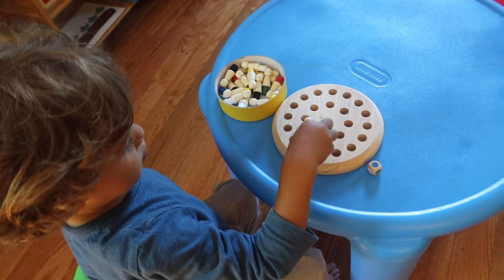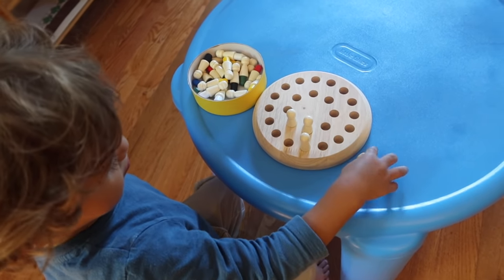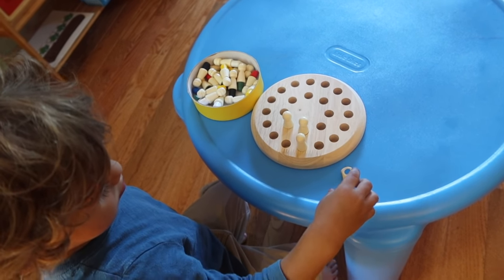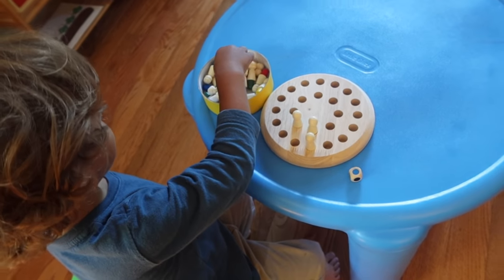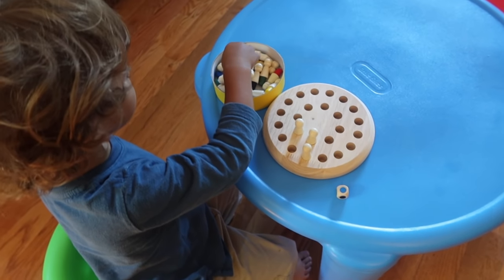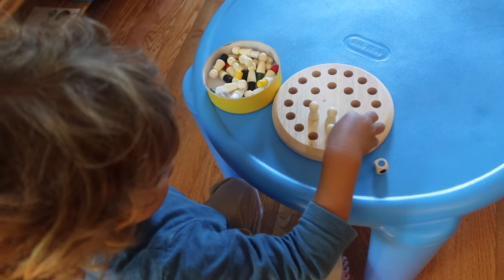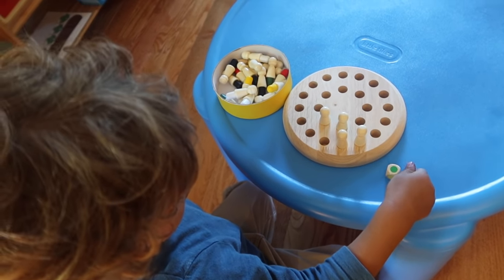It's really fun. And so you just keep rolling the die. If you have run out of that particular color, you just roll it again and go to the next color until you have finished the activity. This is great for working on color recognition, working on focus, and working on the fine motor skills again.